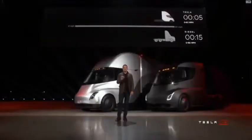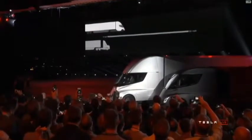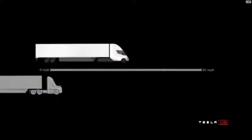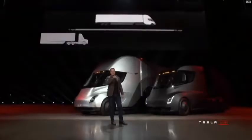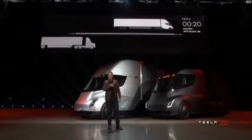Okay. So that's the Tesla Semi going 0 to 60 in 5 seconds. That's by itself or with a trailer. Now, at 80,000 pounds max gross vehicle weight, that's the most weight you can carry on a US highway. This is the real-time acceleration of a Tesla Semi. That, on the left, the thing that looks like it's not moving, is a diesel truck.